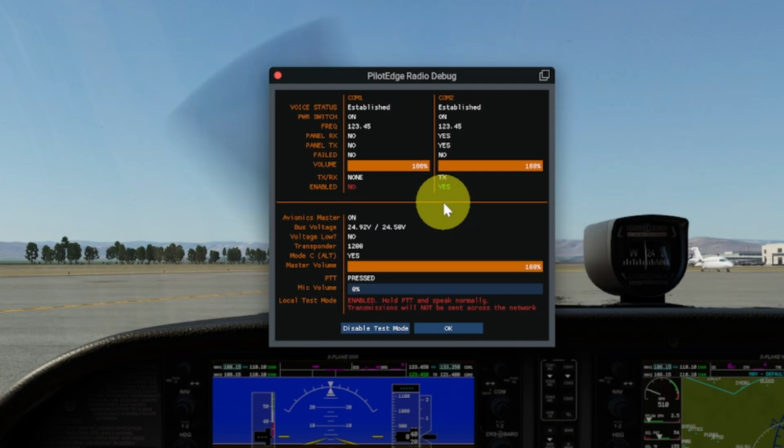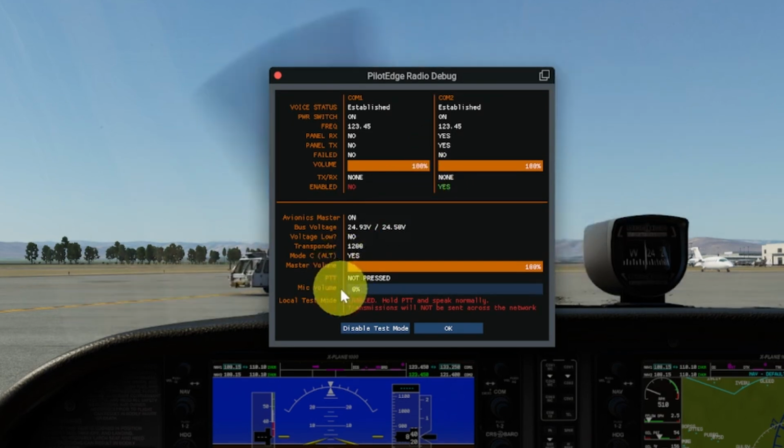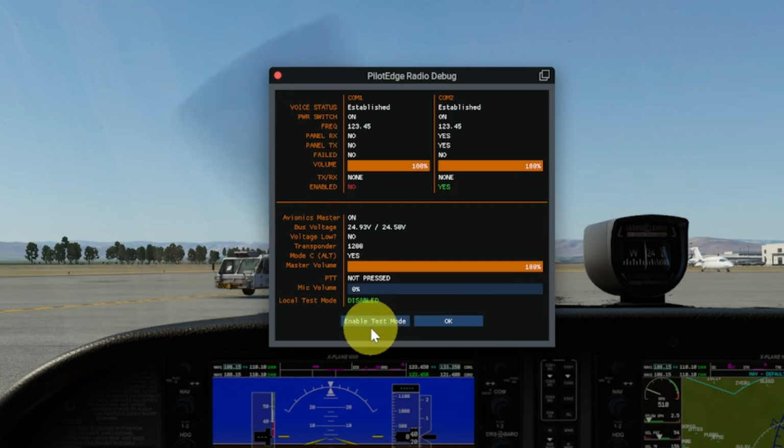So if I try transmitting here, pressed hello, you see the pressed here, and I'm speaking, but I don't hear anything back. Which means my COM2 is not transmitting. So just something to be aware of. What I'm going to do is use COM2 just for listening to ATIS, but I will use COM1 for all my transmissions.